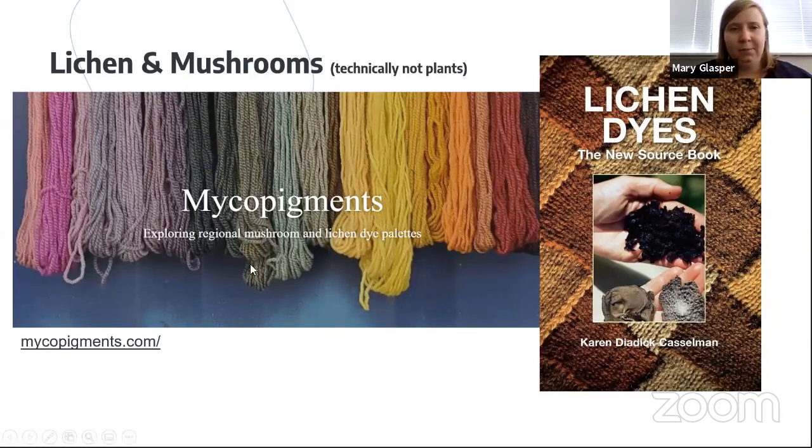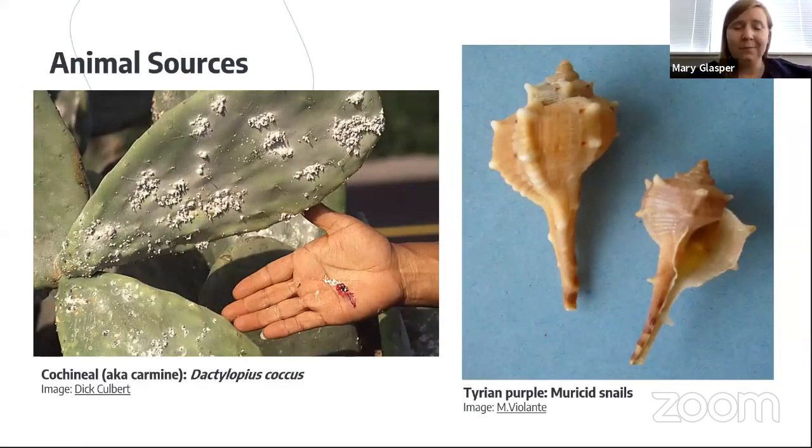I also threw this up here, micropigments. I just discovered these on my adventures preparing for this talk. Unfortunately, in COVID times, probably not going to happen, but they have some kind of workshop or symposium happening in October that in the before times, I would have been all over. But looking at dyeing with mushroom pigments is something else that I'm keen about looking into as well.